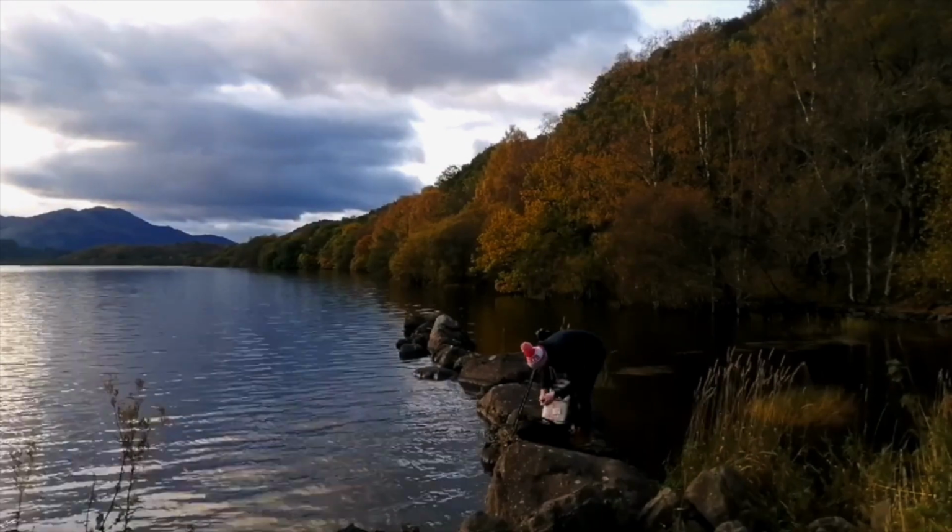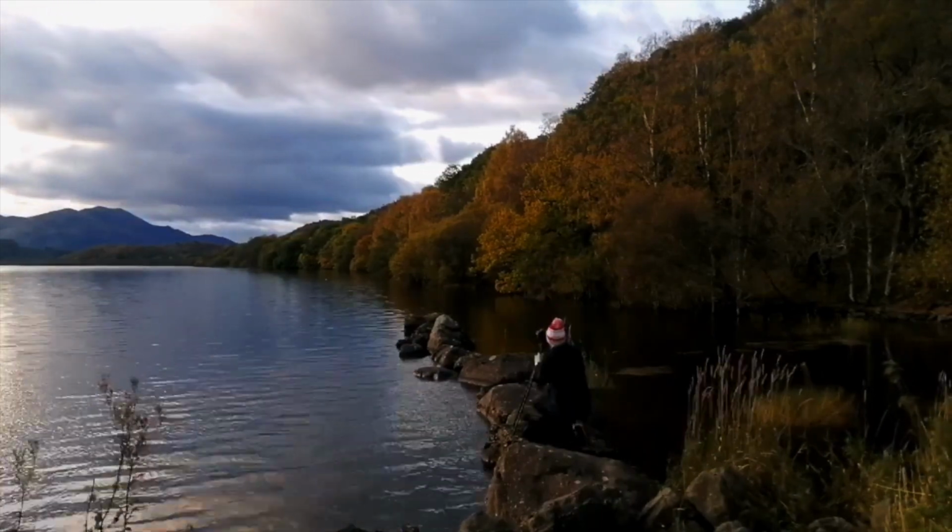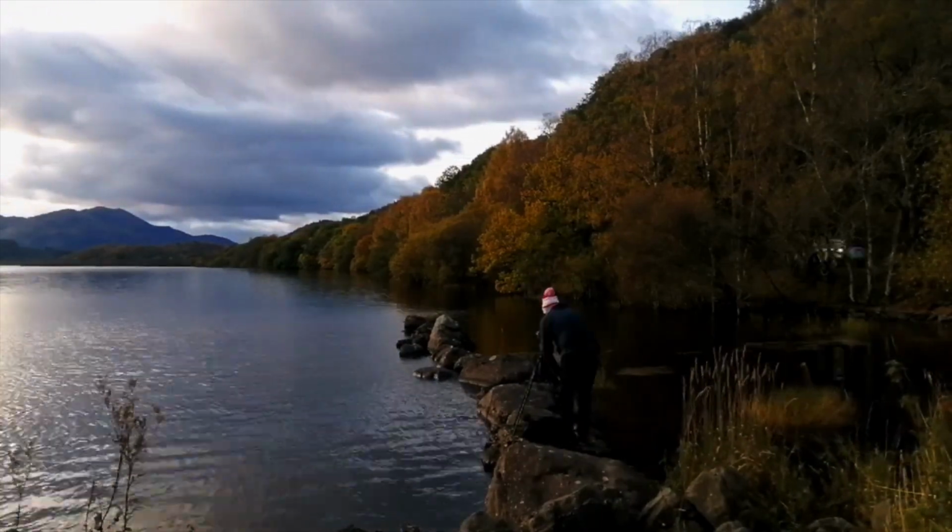Is one of my favourite spots in the Trossachs. As the sun is setting just now and light's getting a little bit diffused, it's time for me to go.